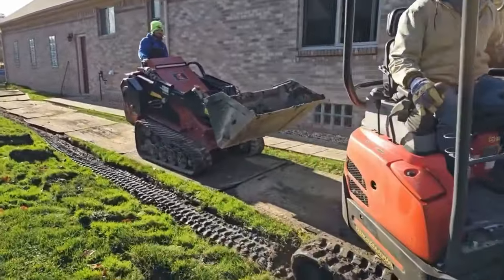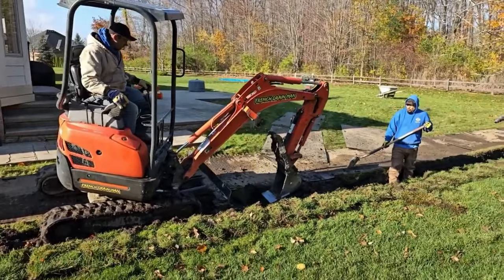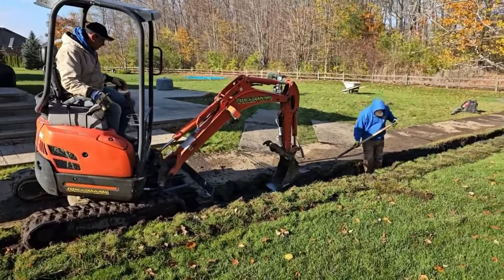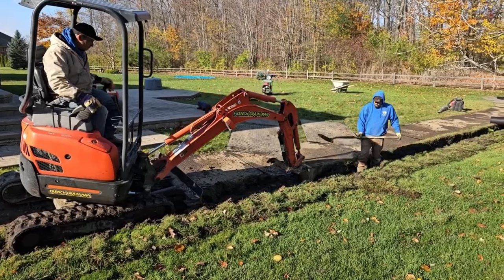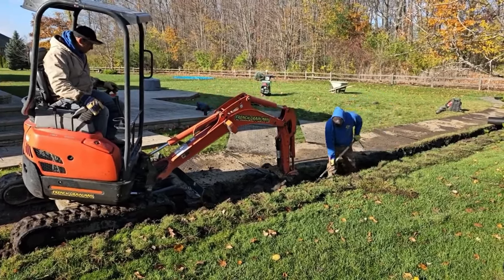Then they end up subscribing to a no soil filter zone approach, which is a bad thing. If you don't have a soil filter zone, you give your French drain an expiration date at the time of install.